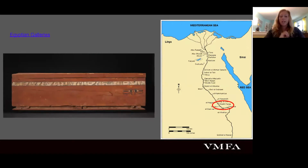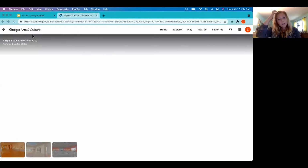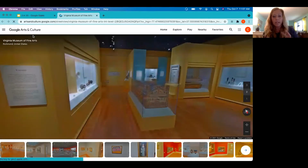If we're looking at our mummy, just to give you an idea of where Chebi was discovered and excavated, it's this area called Sheikh Farag. It was an ancient cemetery. I'm going to take us into the Egyptian gallery since we aren't there in person today. I wanted to give you an idea of what the space looks like.